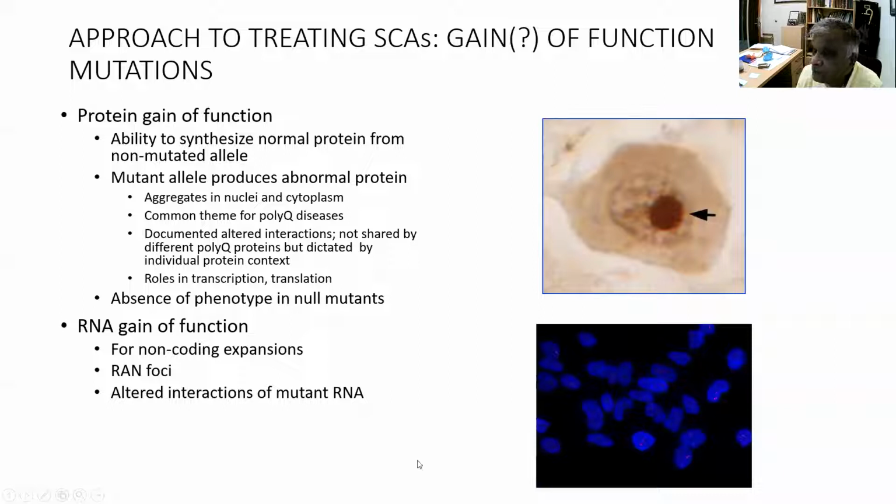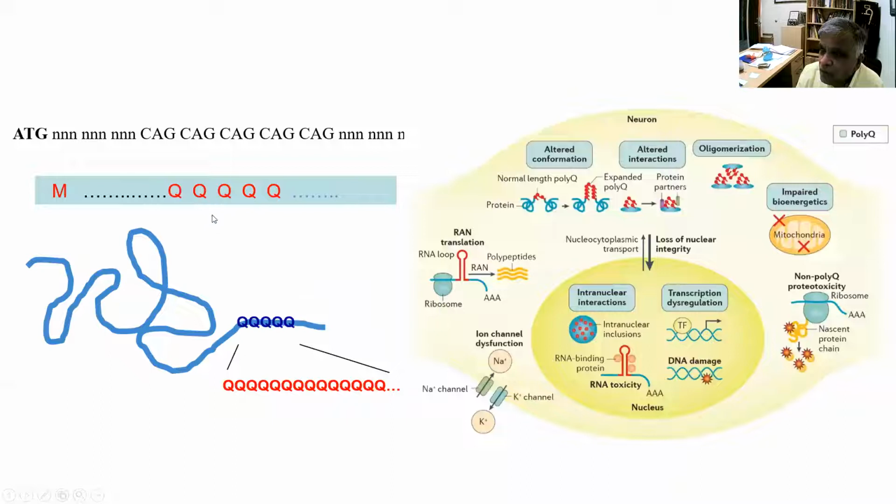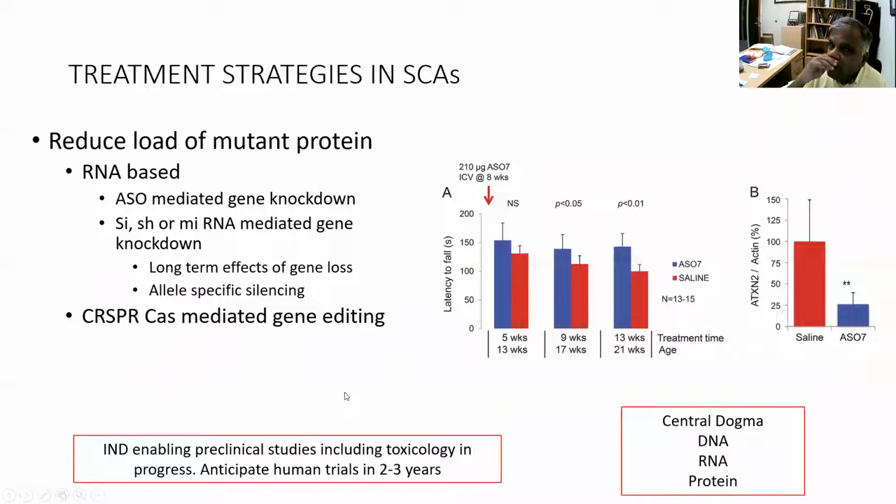Just to give you an illustration of this, normally you have these CAG repeats, and the protein has, say, 5 glutamines because you had 5 CAG repeats. But when the CAG repeat becomes longer, you get a long glutamine tract in the protein, and this protein does not fold right. It aggregates, and then it disturbs almost everything in the nerve cell. I won't go into the details of it. So the treatment strategy in SCA is to reduce the load of mutant protein, and one of the kinds of molecules that we can do this with is RNA-based. So this is a novel type of therapeutics.